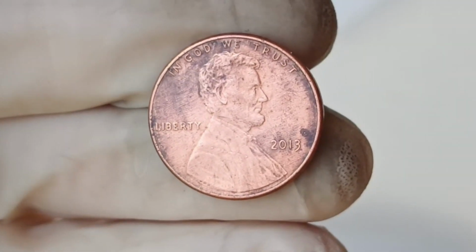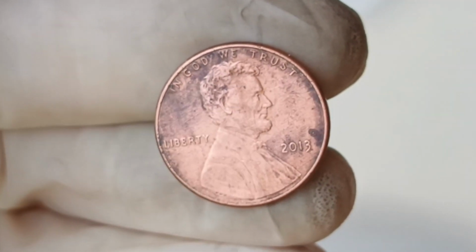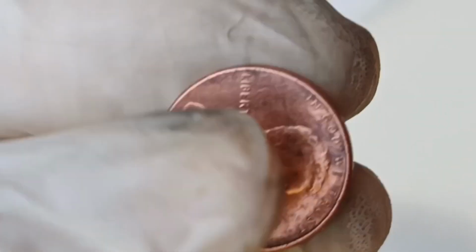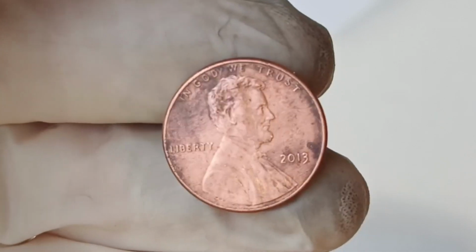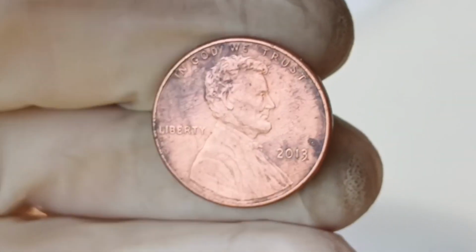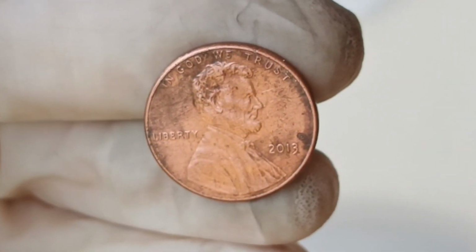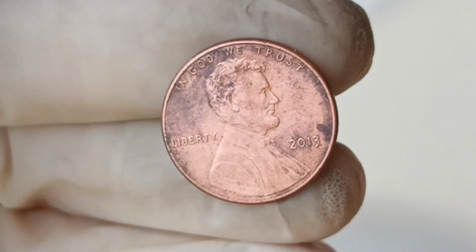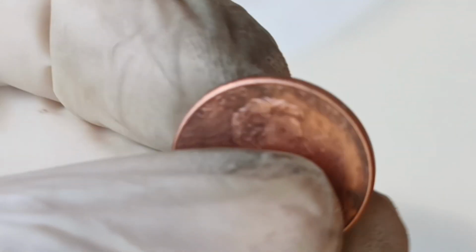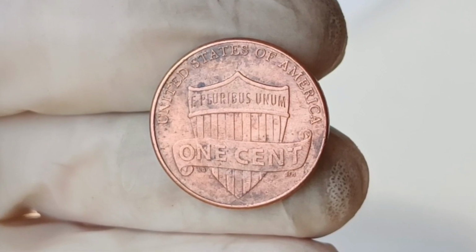But the double die error isn't the only thing that makes the 2013 penny valuable. Condition plays a huge role in determining how much these error coins are worth. Like most rare coins, the better the condition, the higher the value. Coins that have been well preserved and are free of scratches, stains, or excessive wear are always more desirable to collectors. If you happen to find a 2013 penny with a double die error, and it's in excellent condition, it could fetch a truly astronomical price at auction. In fact, some of these coins have been known to sell for hundreds of thousands of dollars, and experts estimate that the most pristine examples could reach up to $477 million in value. That's right, $477 million for a single penny.